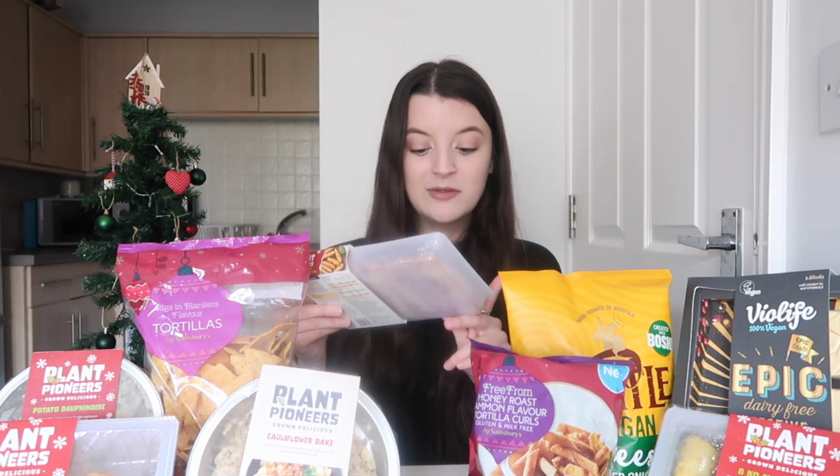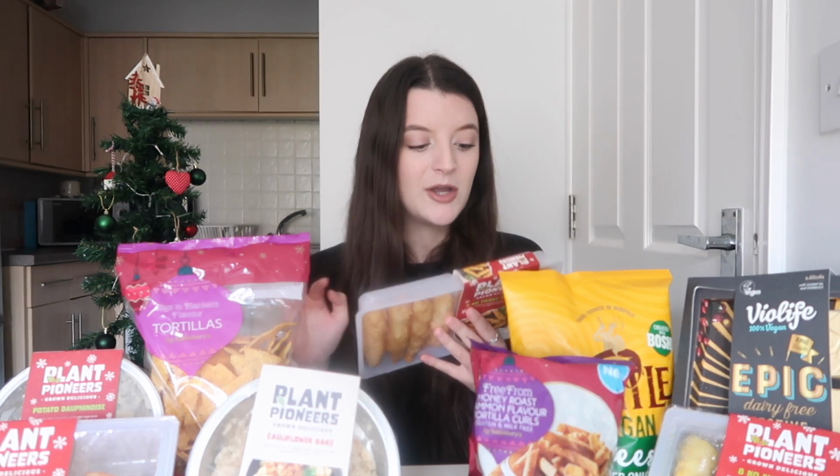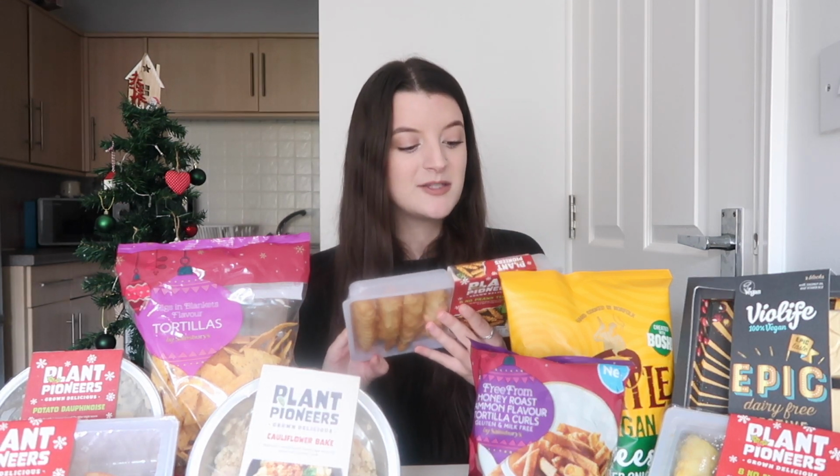I have tried a few vegan prawn alternatives so far across the various different supermarket Christmas ranges. I know I tried some from Asda and Tesco as well. So far they haven't been a huge hit, but I will say these definitely look like the best ones I've seen so far. I don't think either of the other ones were made from mushroom and jackfruit, although I could be wrong on that, so they might have got the texture slightly better with these.